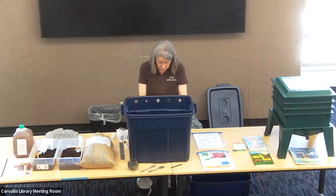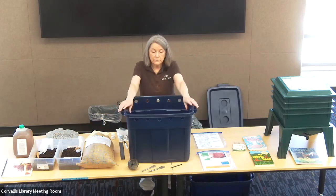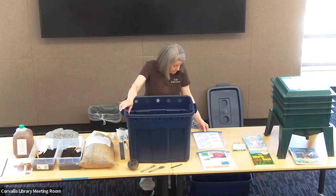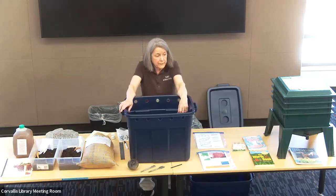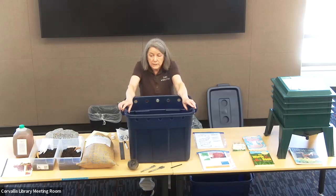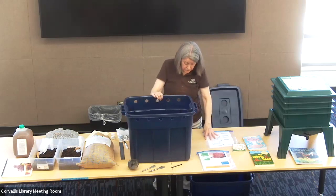So what I'm going to show you is how to make a worm bin. And this is a Rubbermaid container. And the plan is one that Seattle Tilth made available. I went to a worm conference many years ago in Portland and received quite a few materials that are beneficial. So this bin, it's rather easy to do.